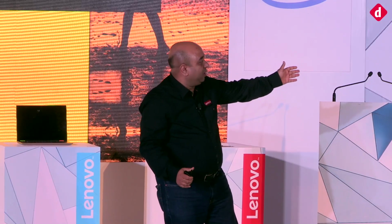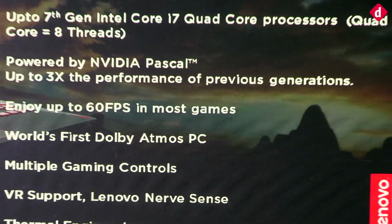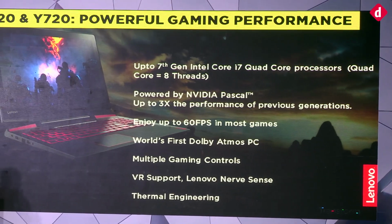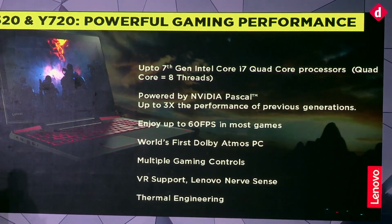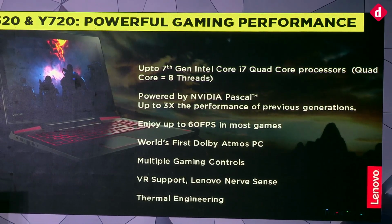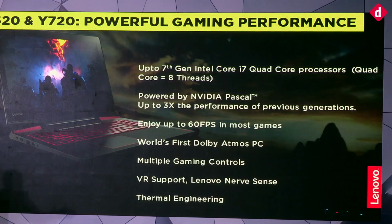Some of the things that really make it different: world's first Dolby Atmos PC. We've got VR control, multiple gaming controls, thermal cooling. It's a fantastic product. In fact, one of the anecdotes we got was people who are buying it are not necessarily buying it for gaming. When you look for high-end configuration, a quad-core processor at affordable prices, there's nothing available like that. So a lot of people are also taking it for video editing, for music editing, stuff like that, because when you need a high configuration machine, this is the best in the market.